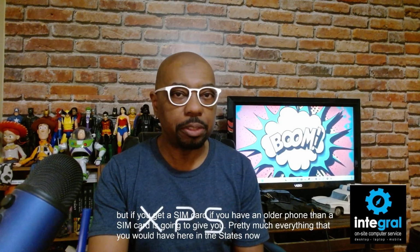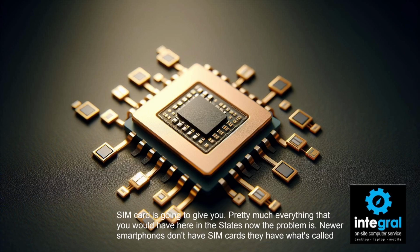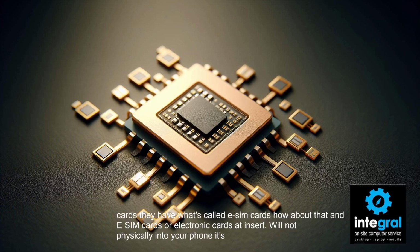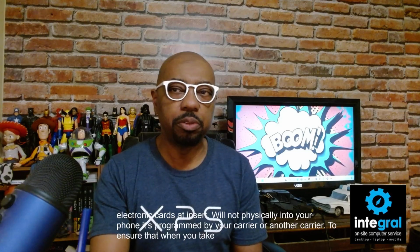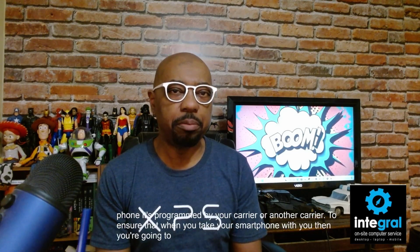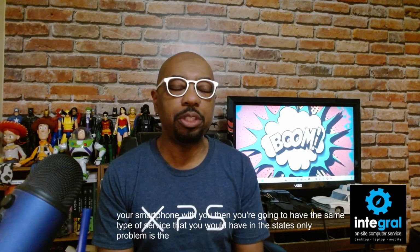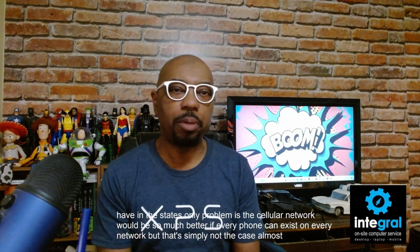Now, the problem is newer smartphones don't have SIM cards. They have what's called eSIM cards. How about that? And eSIM cards are electronic cards that insert, well, not physically, into your phone. It's programmed by your carrier or another carrier to ensure that when you take your smartphone with you, you're going to have the same type of service that you would have in the States. Only problem is, a cellular network would be so much better if every phone can exist on every network, but that's simply not the case. Almost. We'll talk about a provider here in a minute that almost allows that to happen.